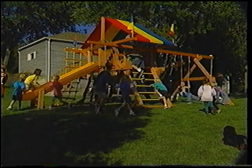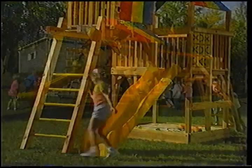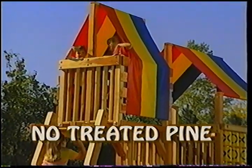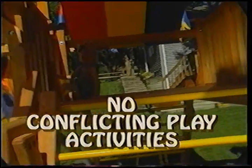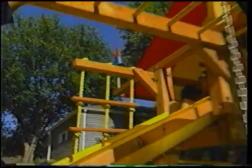Now that you've seen what you will find on a rainbow system, here's what you won't find. You won't find pressure-treated pine. Rainbow builds play systems to last using only the finest chemical-free lumber. You won't find conflicting play activities like monkey bars and swings grouped together. At Rainbow, your child's safety comes first.